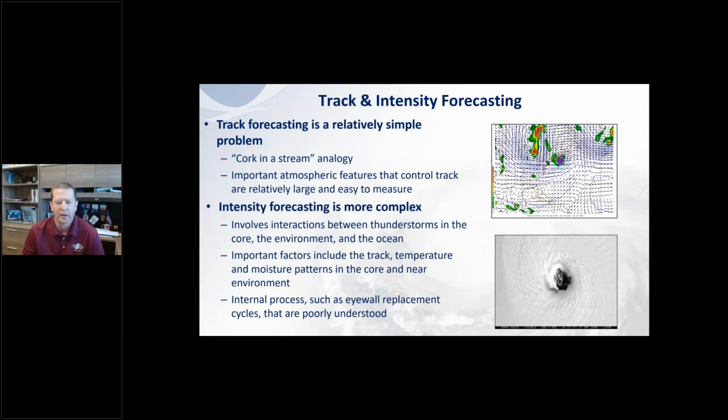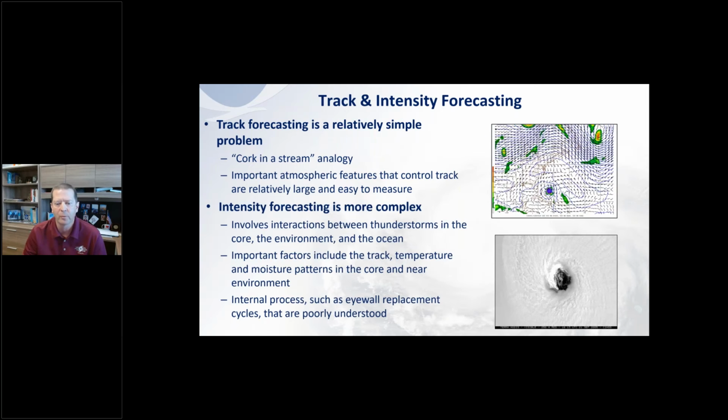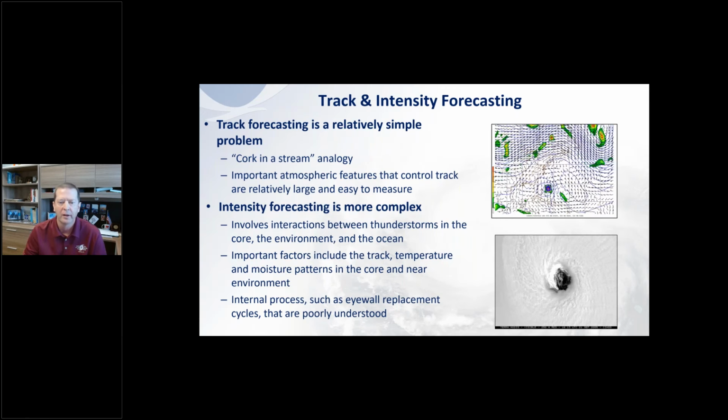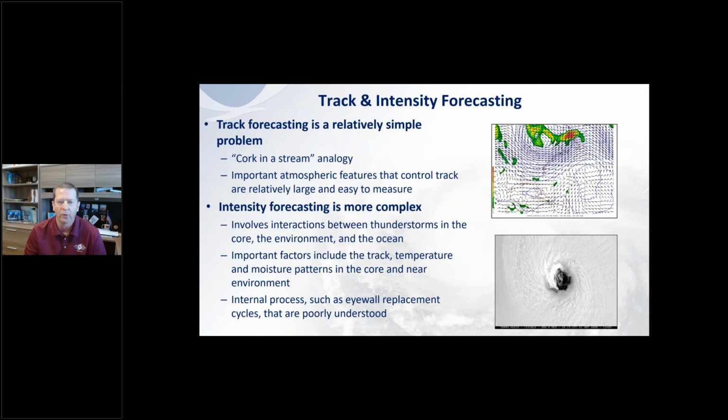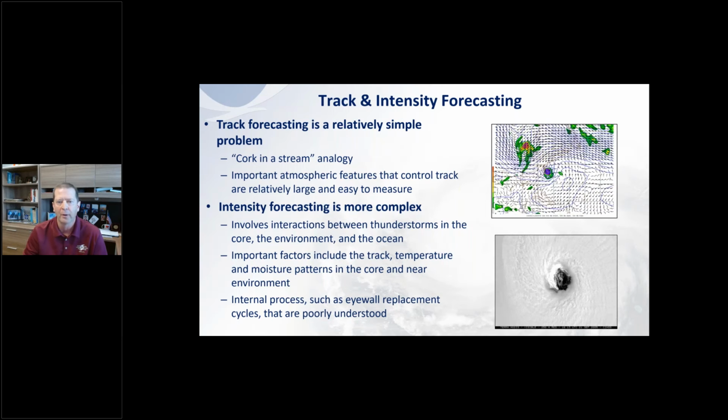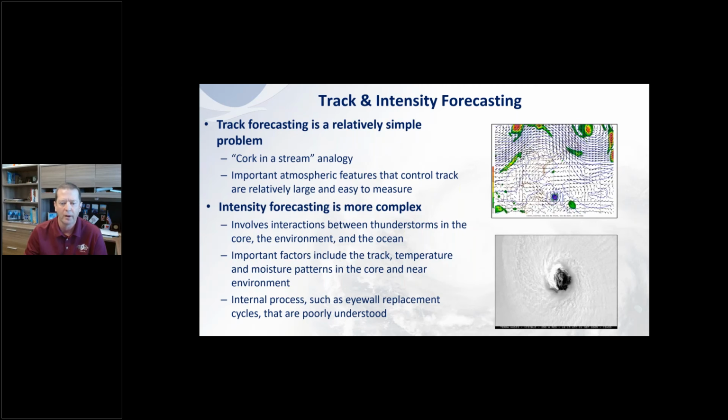Intensity forecasting is certainly more complex. Again, there's interaction between thunderstorms and the core, the environment, the ocean. It's a lot more of what we call mesoscale, smaller scale features that regulate intensity, and so it just becomes a much more difficult issue to forecast. There are also things such as eyewall replacement cycles that we can monitor, but again, they're very difficult to forecast. And those eyewall changes often result in changes in structure that can also cause fluctuations and changes in intensity.